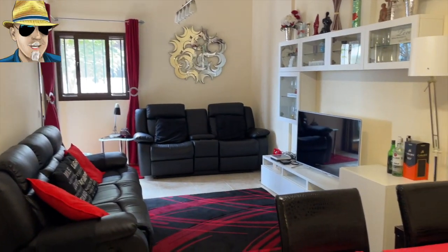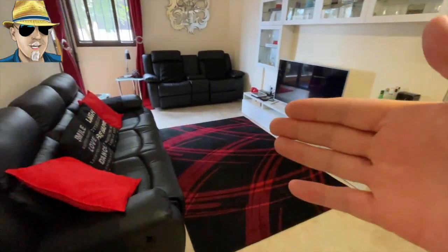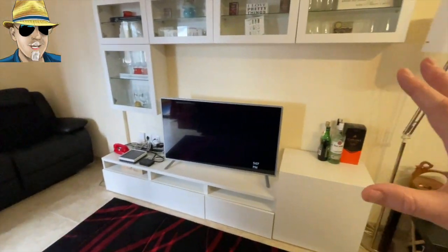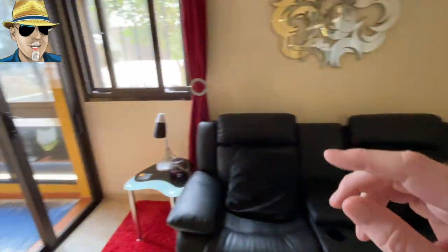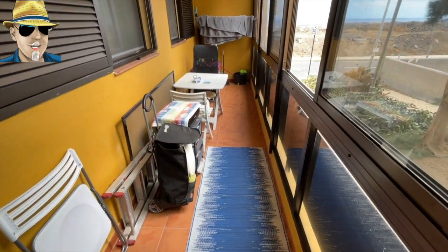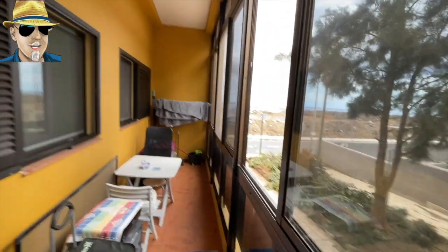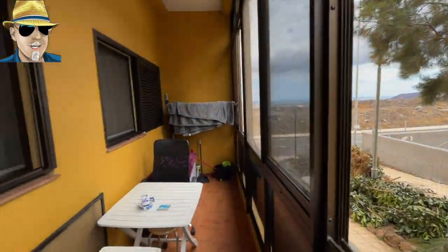And then into the lounge. Nice area here for dining, and then straight out here we've got plenty of space for 2 sofas and a nice bit of furniture there for storing your bits and bobs, and the television. And then out here onto the terrace, well, it's an enclosed terrace, but it's a nice outside space, and we've got a window here as well. And although we're not saying it's a sea view, it does have a sea view.